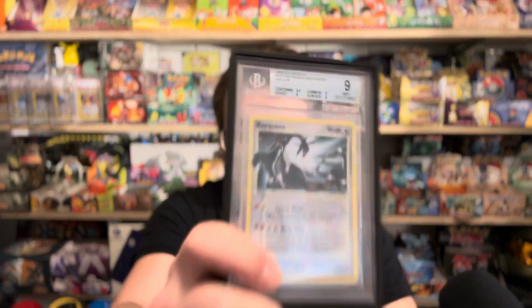Oh, and that just became a PSA 8. Okay, let's stack these back up. And we are getting closer to the finish line on the Gold Star journey. Okay, put these back in here. And then last but not least, the Rayquaza.